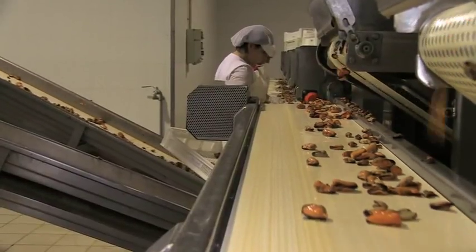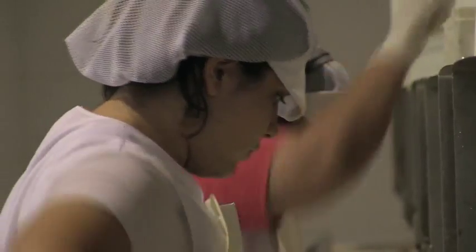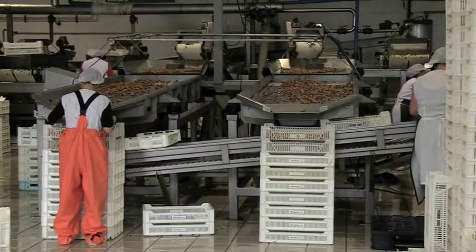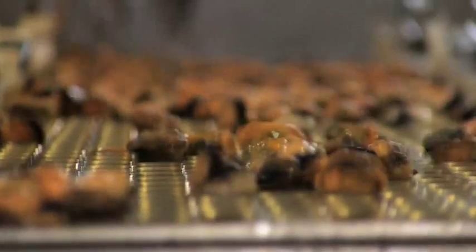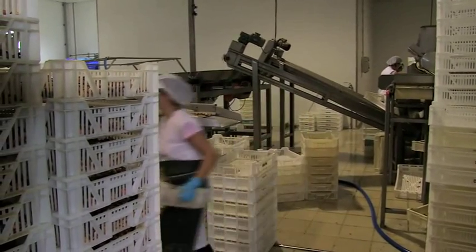Mussels are sorted according to 3 sizes. This is machine done first, but a last check is done by man. Quality control is essential to make sure that there is no broken shell or byssus left. Mussels are then delivered to canneries.